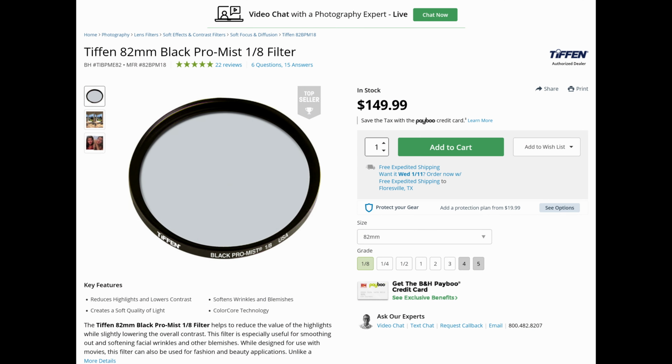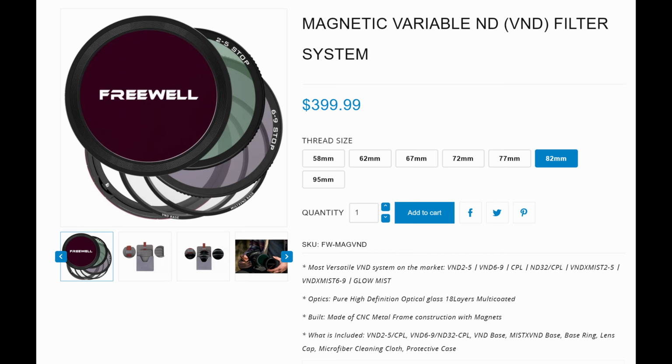We're comparing the Tiffen, NiSi, and FreeWell ND filters, starting with the sunlight test.